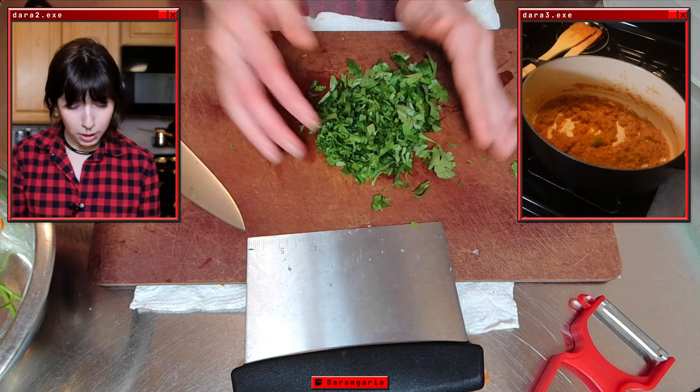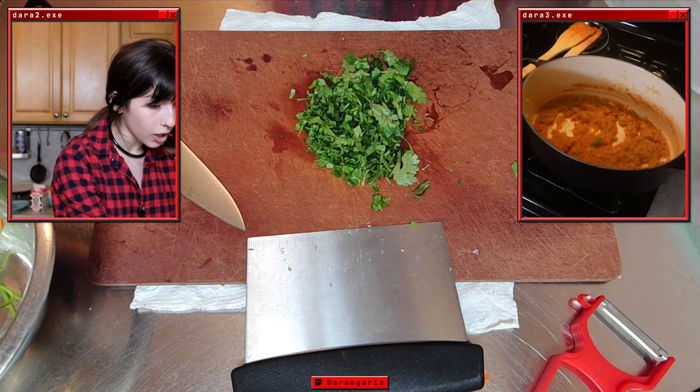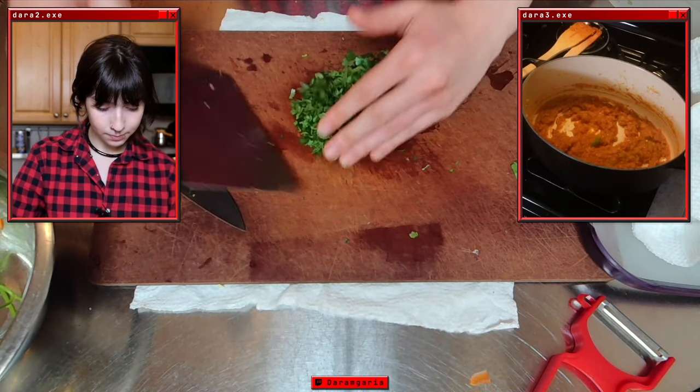So guys, look at my beautiful baby bird, all nice and sliced up and ready to go. And now I'm going to go ahead and get it in here.